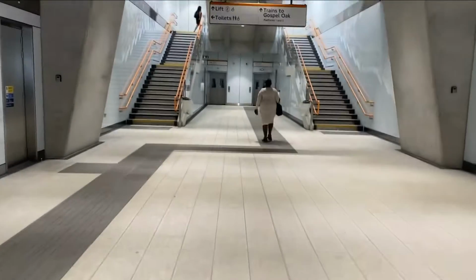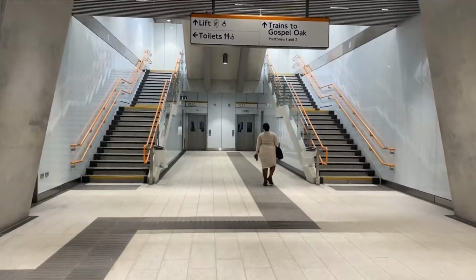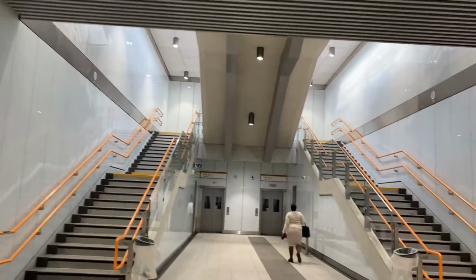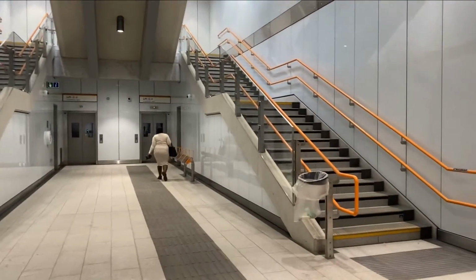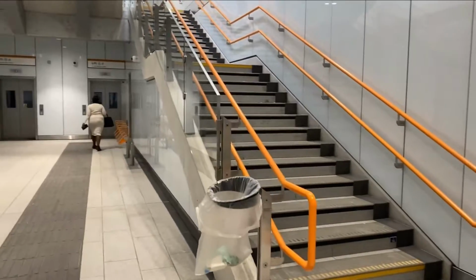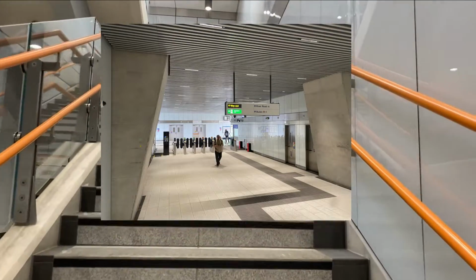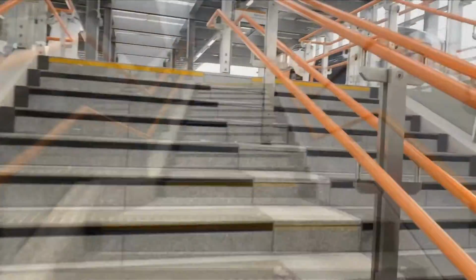Right, it's now time for us to head into the platforms and board our service to Barking. As can be seen straight ahead, there are lifts available for disabled access, which is really useful and a nice feature to have for those with reduced mobility. There are also toilets, as can be shown from the sign, which I was really surprised about. The main station concourse, as you can see in the photo, is rather impressive.